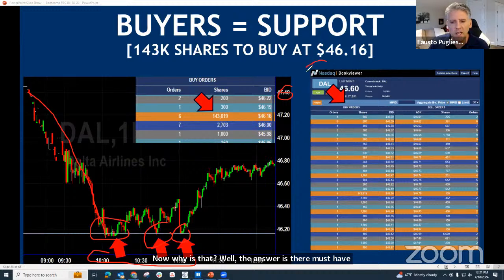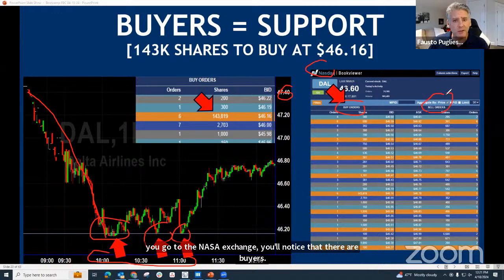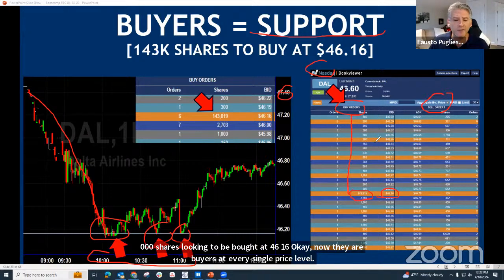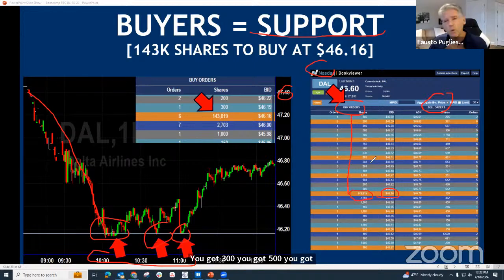Now, when you go to the NASDAQ exchange, you'll notice that there are buyers and there are sellers. Now, buyers make support levels, okay? So if we're looking for supports, we need to find those buyers. As we work our way down that list, you'll notice that right around this price, there is a very unusual amount of shares, 143,000 shares, looking to be bought at 46.16, okay? Now, there are buyers at every single price level. You got 300, you got 500, you got 700, you got 200. 143,000? I don't know about you, but that sounds like a lot of buying, a lot of buyers at that price.